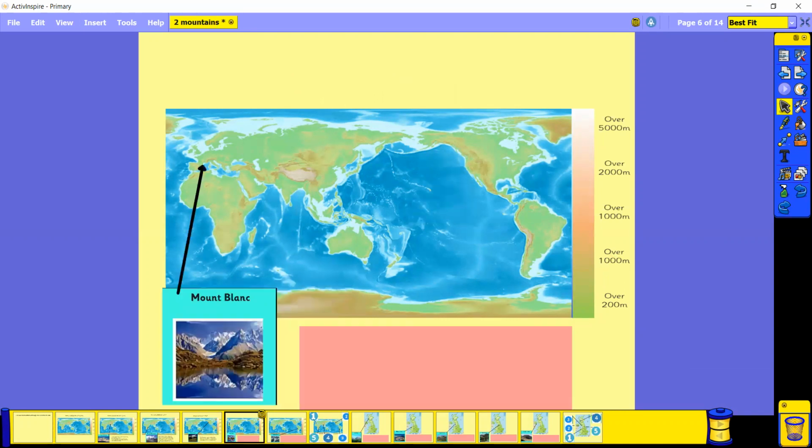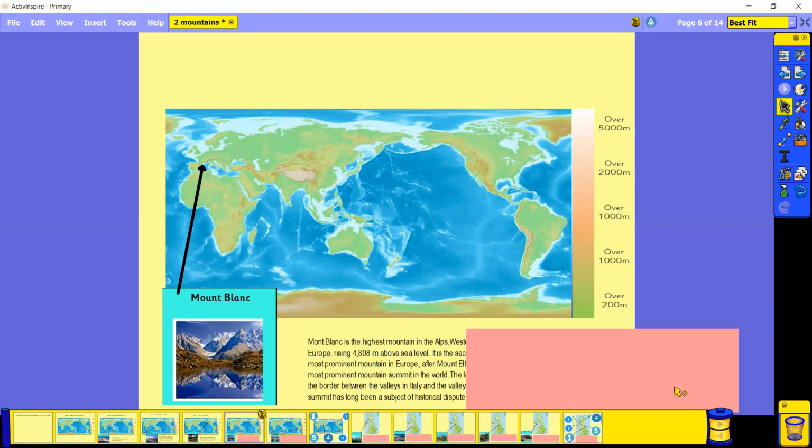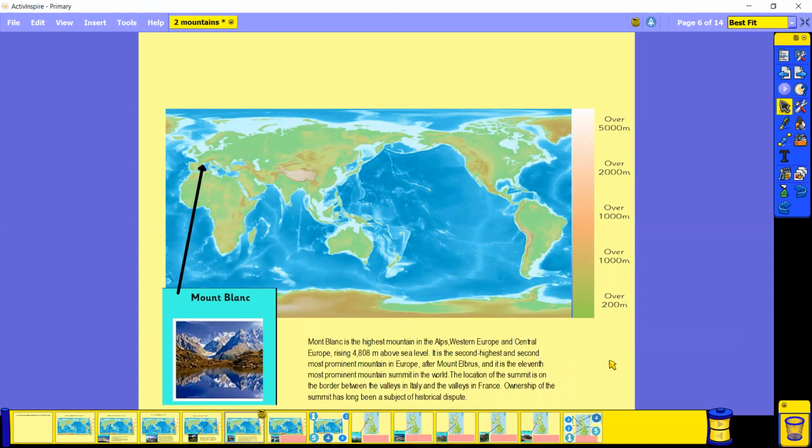Okay, our fourth famous mountain is Mont Blanc. You can see here, these are pictures as well of all of the mountains in the bottom corner. Mont Blanc is actually the highest mountain in the Alps, which is Western Europe and Central Europe, and it rises around 4,808 meters above sea level. It's the second highest and the second most prominent mountain in Europe after Mount Elbrus. And it's actually the 11th most prominent mountain summit in the whole world.